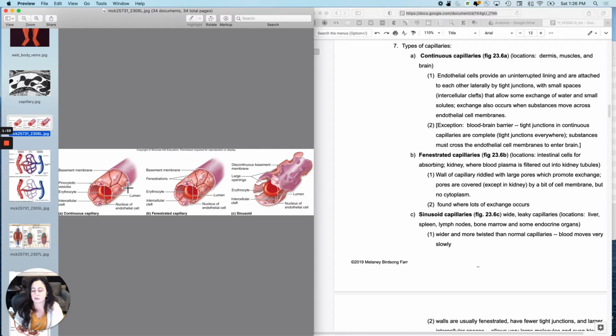But of the continuous capillaries, there is a less permeable type, which is the ones that make up the blood-brain barrier. The ones that make up the blood-brain barrier have tight junctions everywhere, and they are really, really tight. They are called continuous complete tight junctions. And anything that gets out of a capillary into central nervous system tissue pretty much has to ask permission by going through a cell, not between a cell. So it's like the tightest of tight capillaries, the continuous complete tight capillary.